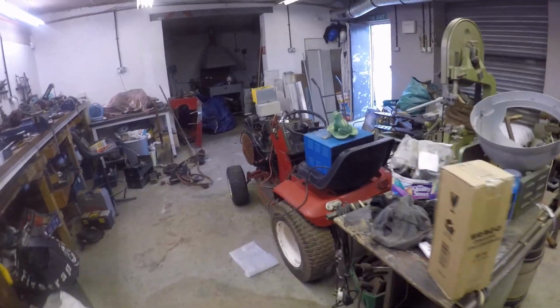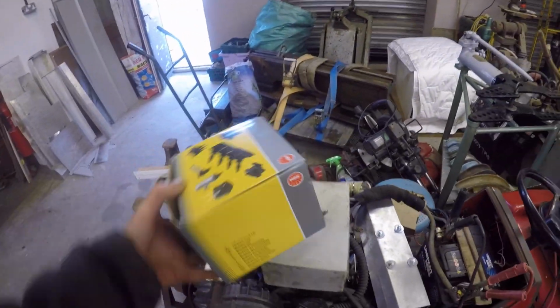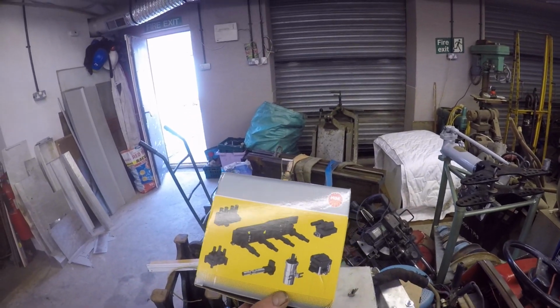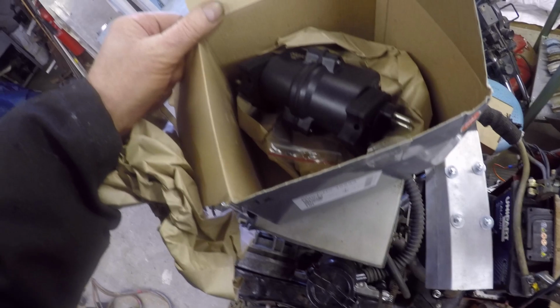Bye now. Good morning, folks, or should I say good afternoon? It's Wednesday afternoon. New coil for the 2CV, NGK. Very good indeed. There we are. Exactly like the old one. Same shape, comes complete with mounting brackets and bolts and everything. And it wasn't too bad, 30 quid, 29 quid or something like that. So I can't complain at that at all. Quite cheap.